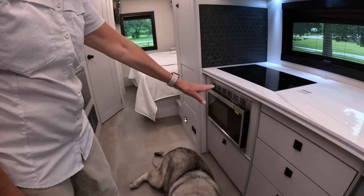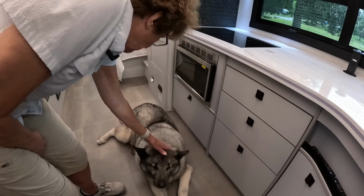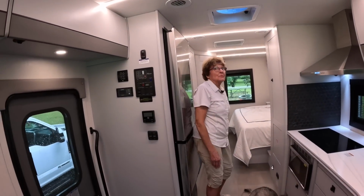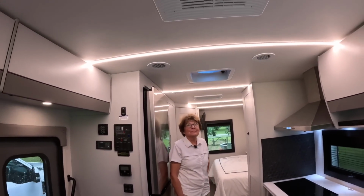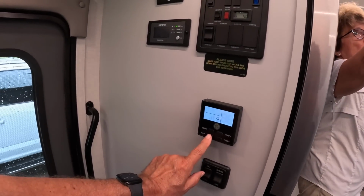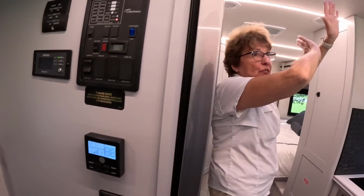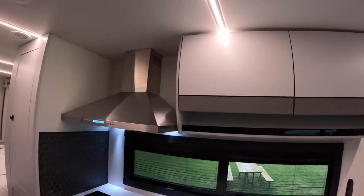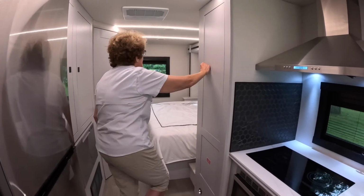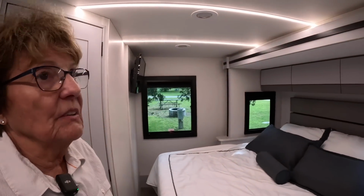Great. So we've got our microwave, and we've got another drawer. We should point out there are 2 air conditioning units. We have them off so that you can hear us talk, and we'll put them on in a little bit. These are GE air conditioners, and they are a little noisy. Let me just turn it on so you can hear it. When this air conditioning unit is on, it's for this part of the RV. I'm going to leave it on because it is very warm out. And then this is the second air conditioning unit, and this is for this half of the RV.